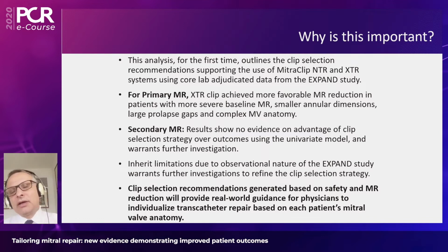This is overall an observational study, and therefore we need to further investigate our data to refine the clip selection strategy. So in general, we believe that a recommendation based on safety and MR reduction, guided by core lab generated evidence, will provide real world guidance for physicians to individualize transcatheter valve repair based on patients' mitral valve anatomy.